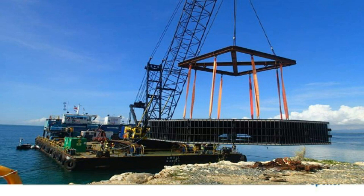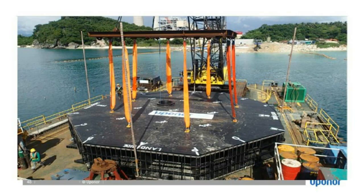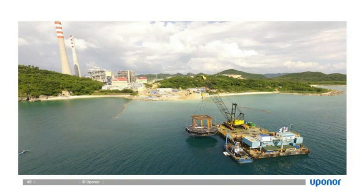This is how it looked on the barge, that it's almost full size of the barge. So that's what I said before, that the equipment there was quite limited by capacity and by dimension. So we had to adapt the design for this kind of installation. You can see some pictures of the moment when the top part was submerged.